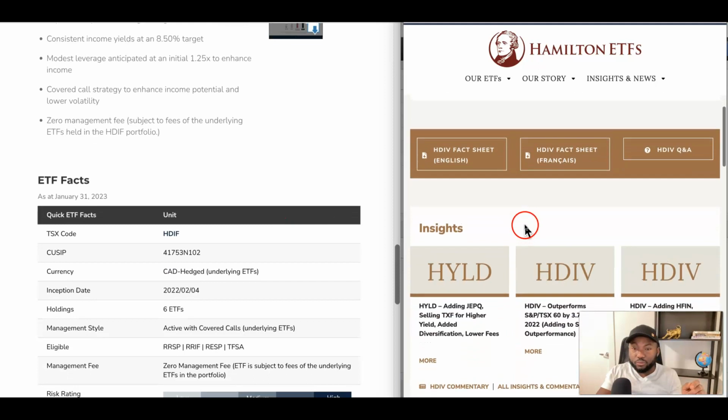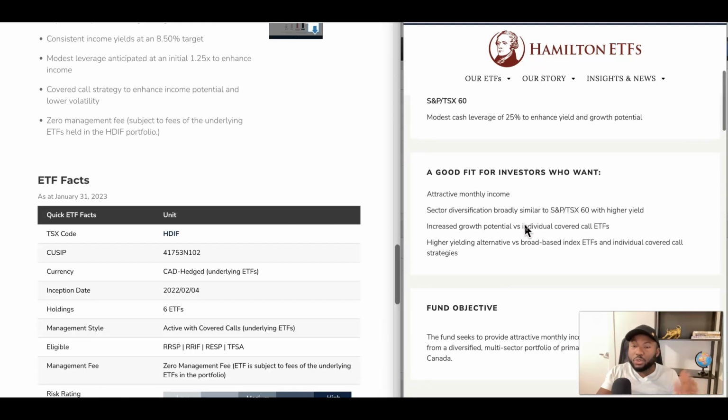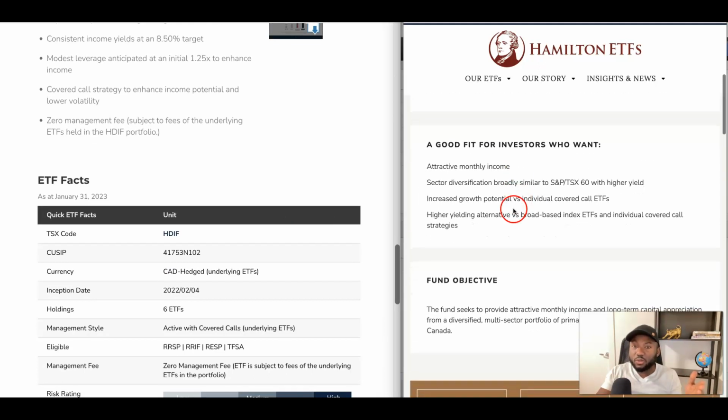And then why would you want to invest in this one? Who is a good fit for this one? Of course, you want a monthly income. Do you want to have exposure to the S&P 500, the TSX 60 with the yield?